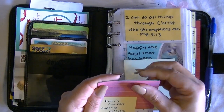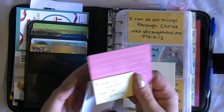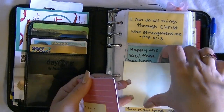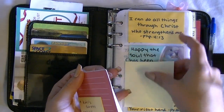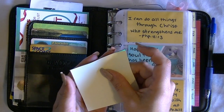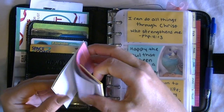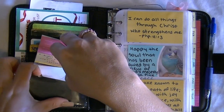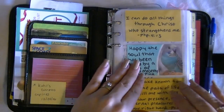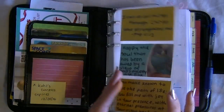And then here to my right I have some paint swatches that I've cut up and wrote scripture on. So that kind of acts as a cover page, kind of to hide my personal information that I have written just behind it. So if I'm getting my ID or my debit out and I need to open this, my information isn't right there for everyone to see, my personal phone number.